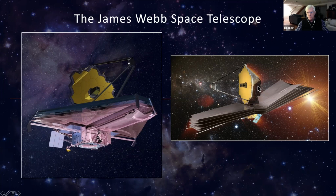And this is where the science instruments are that sense the infrared light and turn it into ones and zeros that gets sent down by the electronics down to the Earth. And the radio antenna that does that is on the hot side of the telescope. So that's how it was designed.